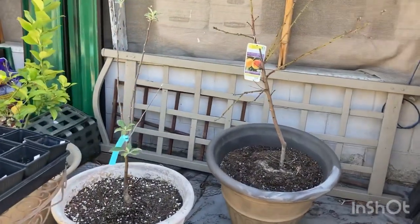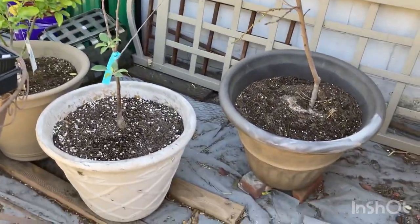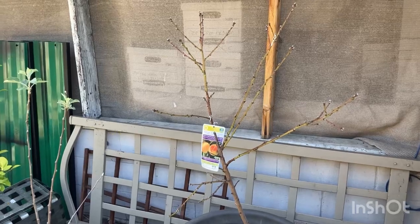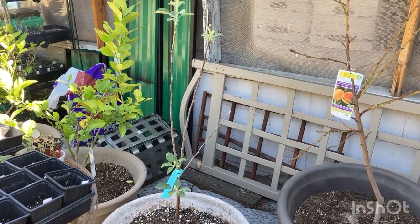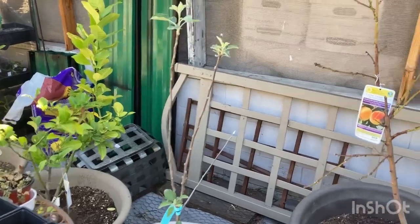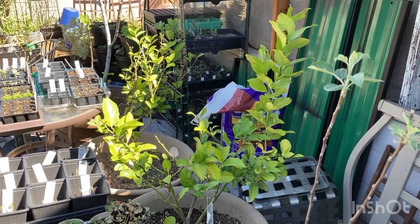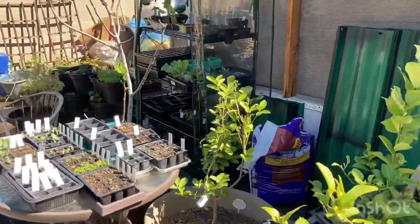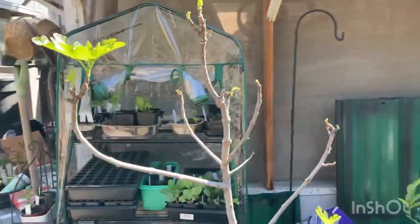I actually transplanted some fruit trees that have been in nursery pots and smaller pots into the largest of my former tomato growing plots. So this one here is a peach tree, as you can see from the little image. This is new. I want to say a Fuji apple, a dwarf, as is the peach. And then I have a Eureka lemon and a Mexican lime, and they're all dwarf trees, so they're intended to be in pots.